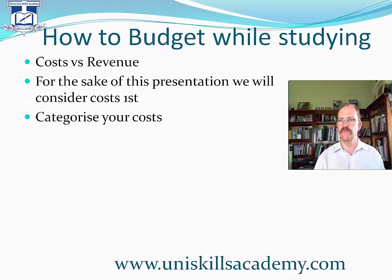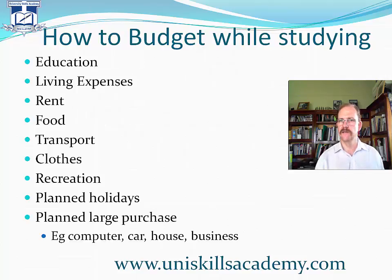Some very simple maths: income versus costs. It's an age-old economic problem: limited funds, unlimited choices. Let's start this exercise by looking at costs. Break up your costs into each of their component sections. These sections I've included here are education, living expenses, rent, food, transport, clothes, recreation, planned holidays, larger purchases. There may be others you could think of, so don't be limited by my discrete list here.